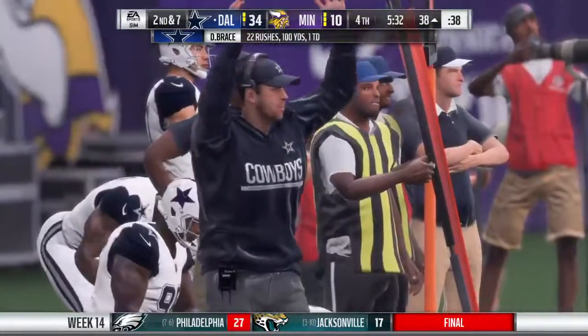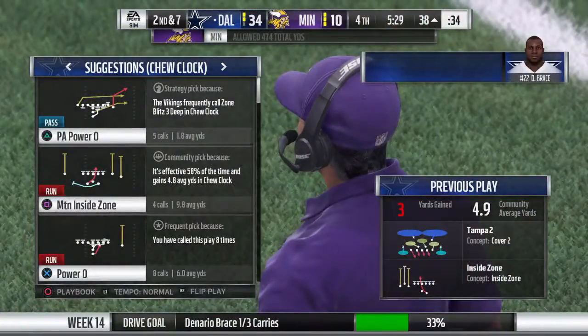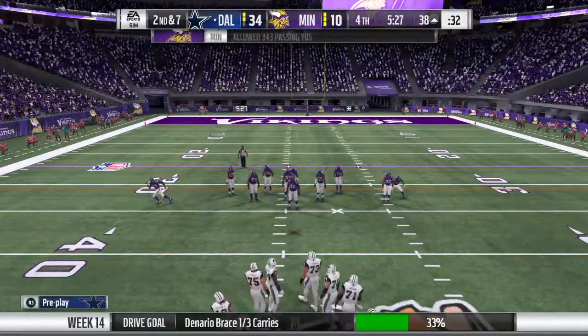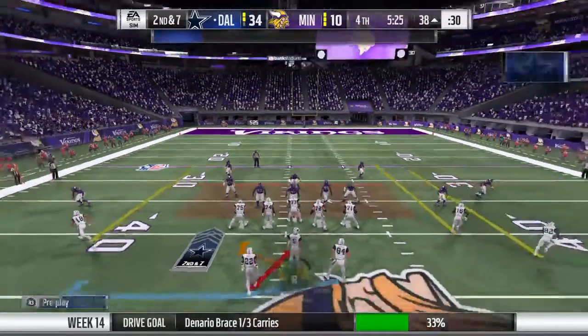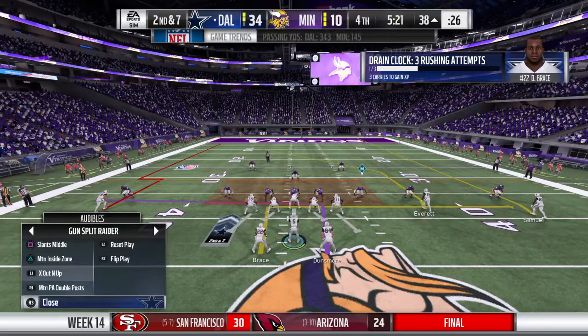And the lane closes up quickly as he'll get about 3 down to the 38. And that last carry puts him right at 100 yards for the game. So how has he done it? Because he's been patient, followed his blocks, let everything develop, and then burst through for big gains.